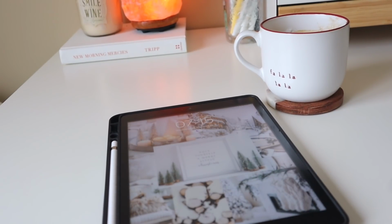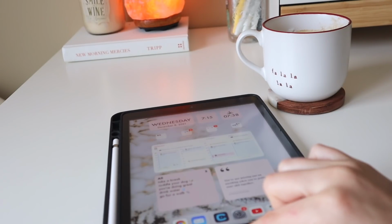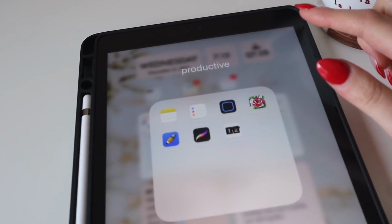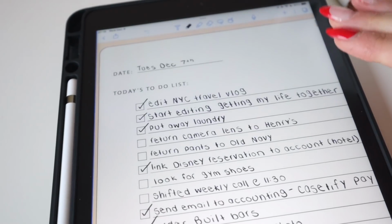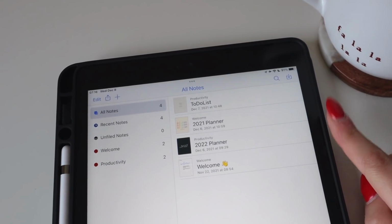Okay, so it is currently 7:15. I start work at 7:30, so I like to have about 15 minutes to sit down before the workday starts and get myself all organized. So this is my home screen. I guess I can show you guys. Head right into Notability, which is the app I use. There's Good Notes, Notability, all that kind of stuff, like little planners and stuff. I absolutely love Flourish Planner. I will have her linked down below.